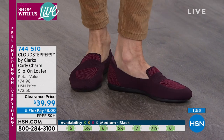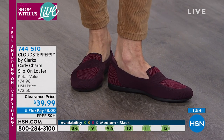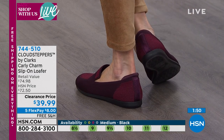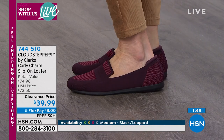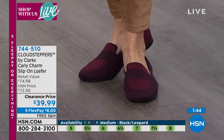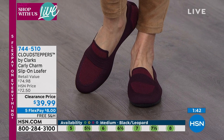But then as it starts to get warmer again in the spring, or even into the summer, you can pair this with your mini skirts or your little capris. So this is that four-season shoe that you're going to keep gravitating towards, because once you put your foot in there, you feel that instant comfort.